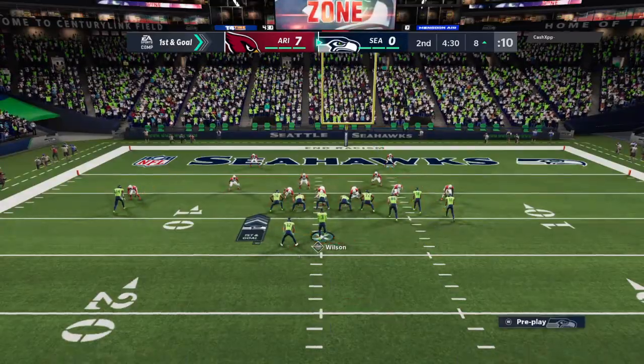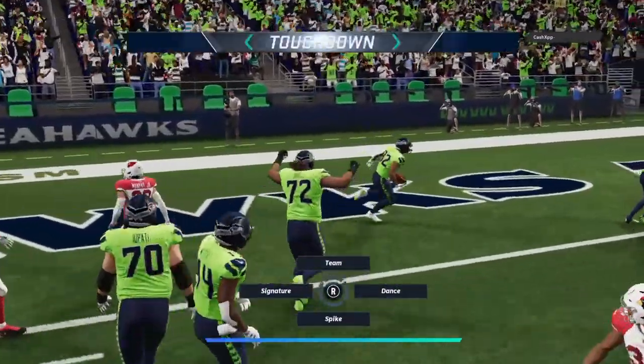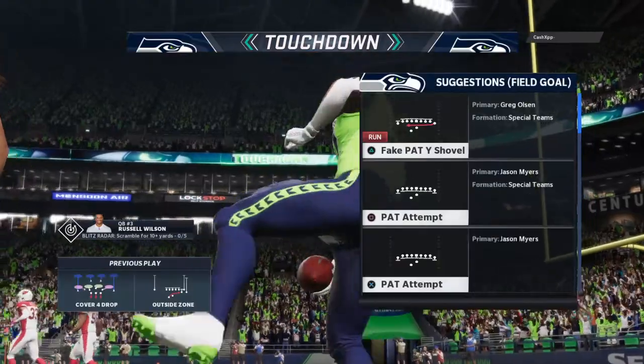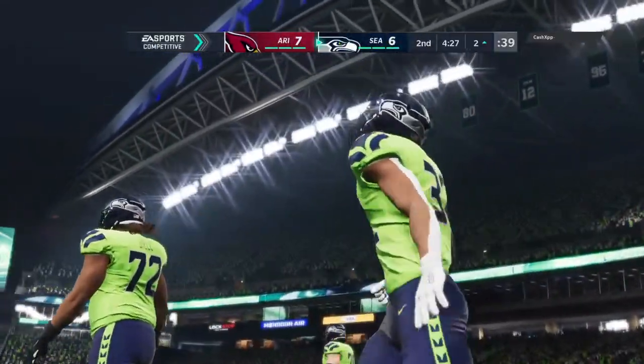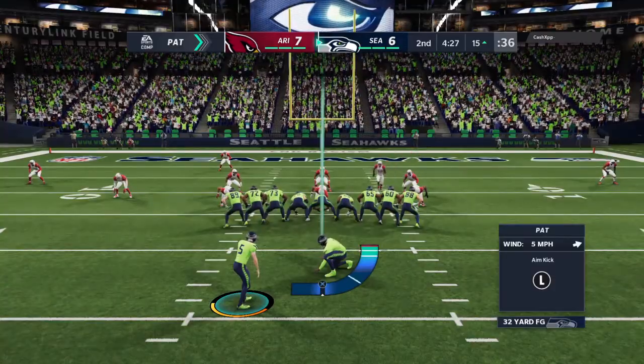Drive keeps moving. They'll try and run for it on 1st and goal. And he will score. Touchdown, Seattle. An 8-yard touchdown run. And the Seahawks just an extra point away from tying this thing up.